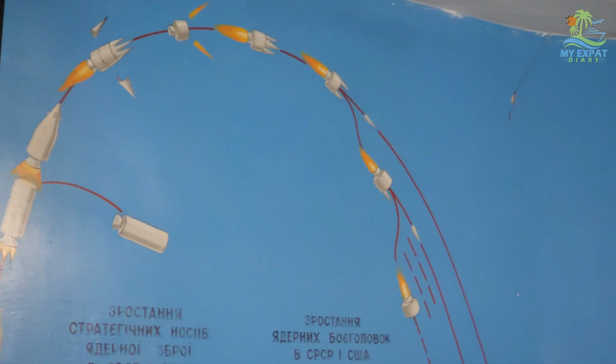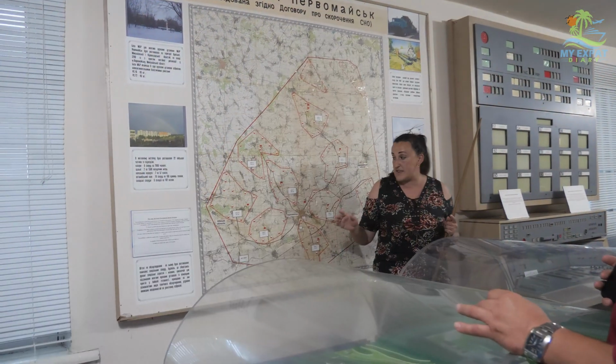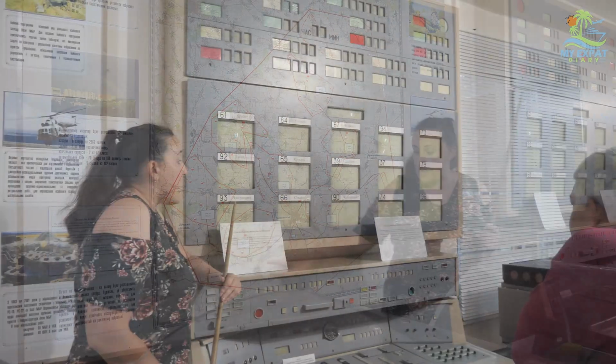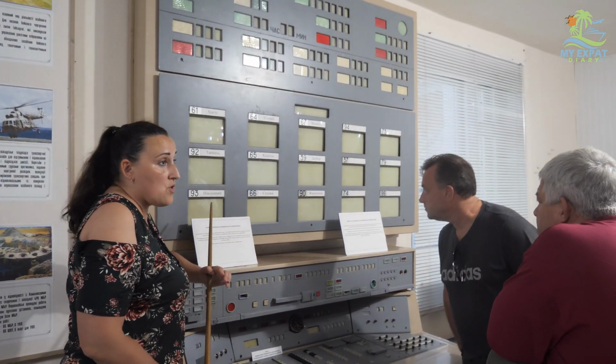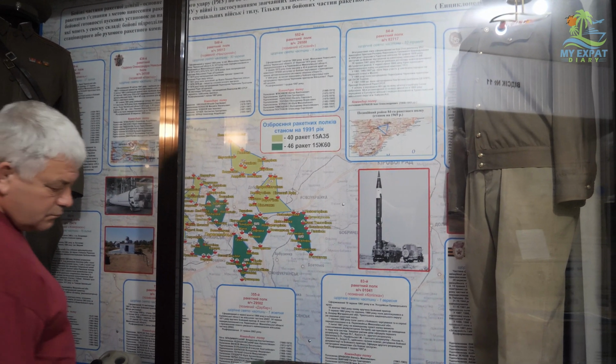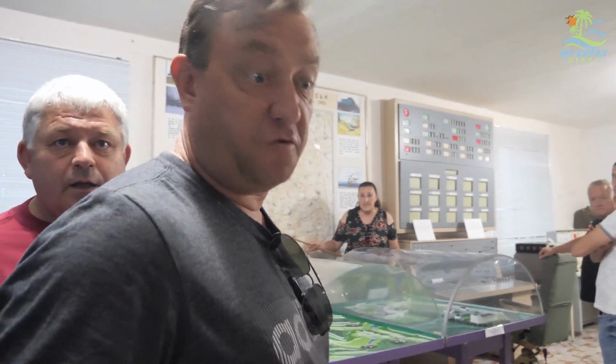The former nuclear missile base is now open for visitors, even during war times. Unfortunately, all tours are conducted in Ukrainian language. But my friend Igor helped me to understand the key facts. For example, that a nuclear warhead can fly from Ukraine to the US in less than half an hour. 22 minutes from here to USA.